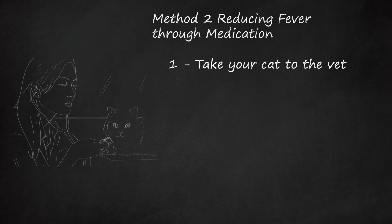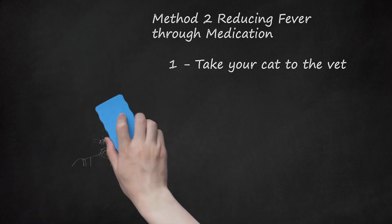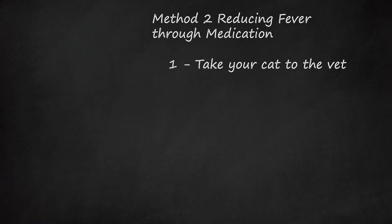A fever can happen for a number of reasons, including bacterial, viral, or fungal infections, physical trauma, autoimmune disease, necrotic tissue, tumors or cancers. The cause of the fever will determine the treatment. Your veterinarian will need to perform tests to determine the cause of your cat's fever. Common tests include blood work and urinalysis.